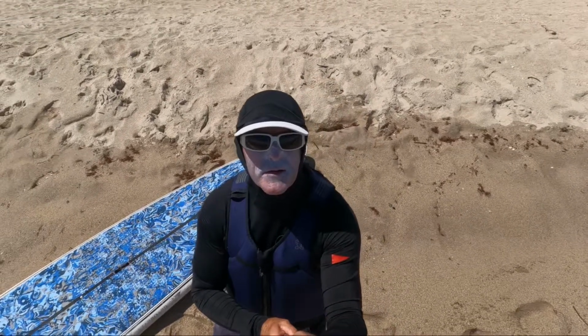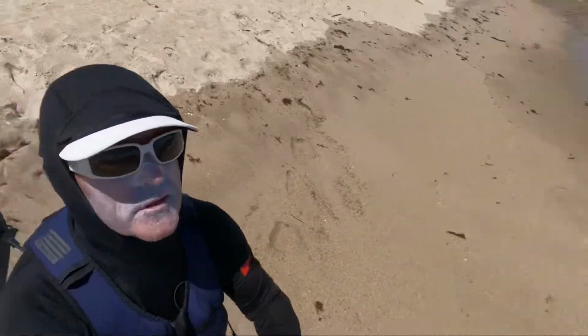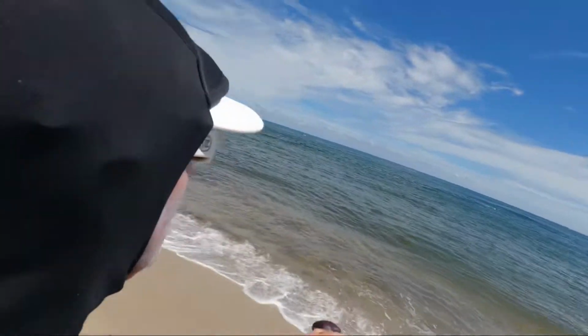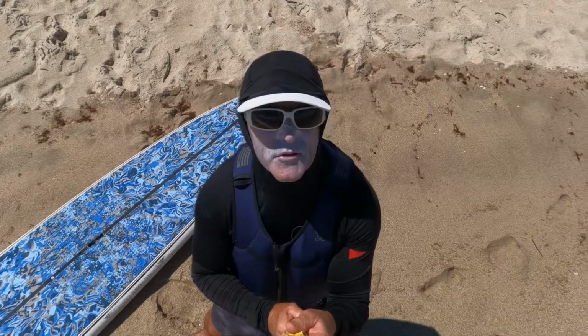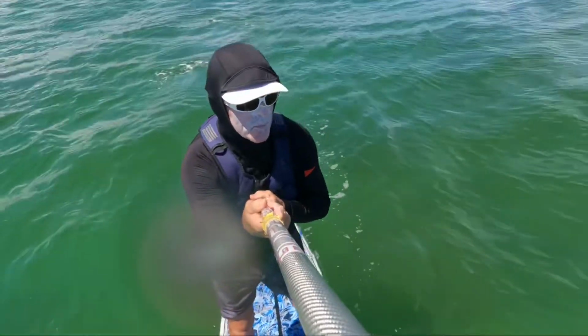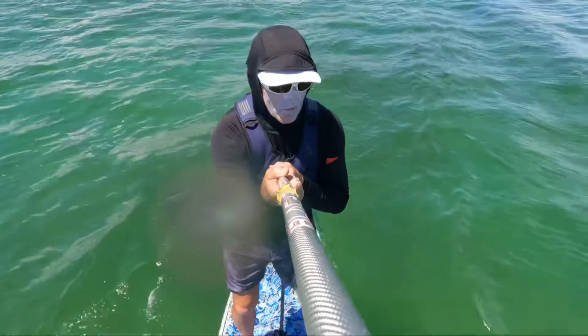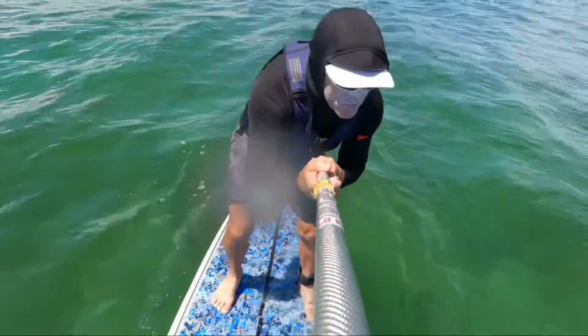Okay, enjoy this. Okay, here we are at Monster Hole. Just get ready to go out here. And you can see out there that is where the hole is. Not really breaking today, but we're gonna go out and check it out. So the water's pretty clear, so we'll be able to see what these Monster Hole waves break over, hopefully.